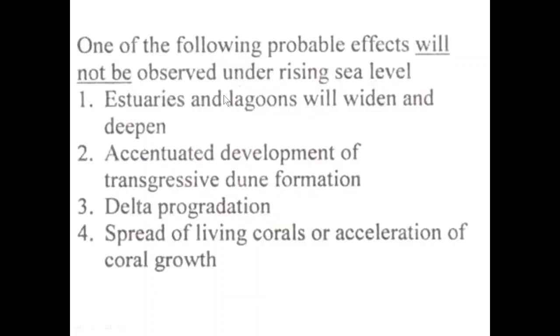All right, next one. One of the following probable effects will not be observed under rising sea level. You should read the question very carefully. Will not be observed under rising sea level. So when the sea level rises, what will happen? Let us look at the options. Estuaries and lagoons will widen and deepen, accentuated development of transgressive dune formation, delta progradation, spread of living coral or acceleration of coral growth. So keep these two things in mind, rising sea level and not be observed.